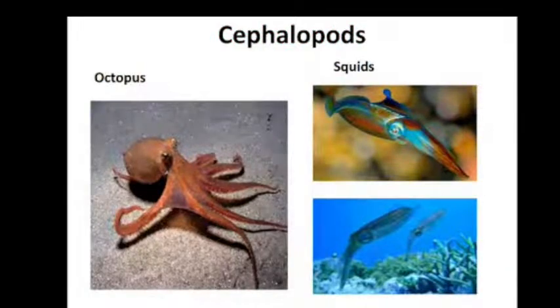We can see the octopus, we can see the squids. The squid is one of the fastest aquatic organisms. Actually, it is the fastest invertebrate in water. It is an excellent swimmer. And then the octopus there.